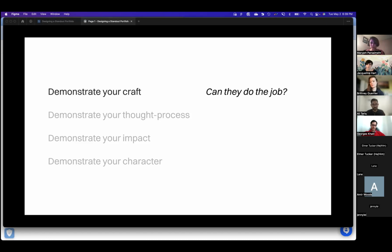As a hiring manager myself, who's recently had to go through a number of portfolios, and who's had to work with other hiring managers on my team, I can tell you that this is by far the very first question that people ask themselves and ask the teams. We look at portfolios, we come back in a debrief and we say, do you think this person can do the job? And that comes down to being able to demonstrate your craft, demonstrate your skills.